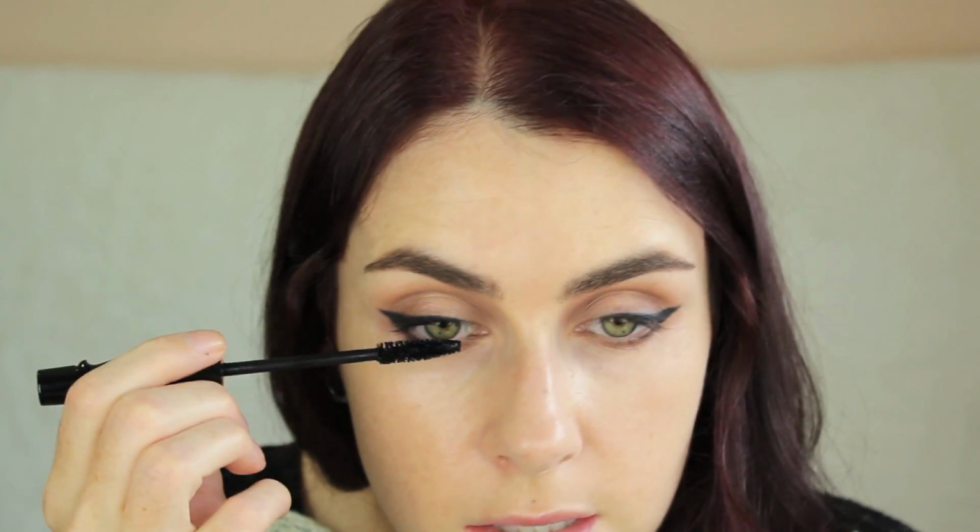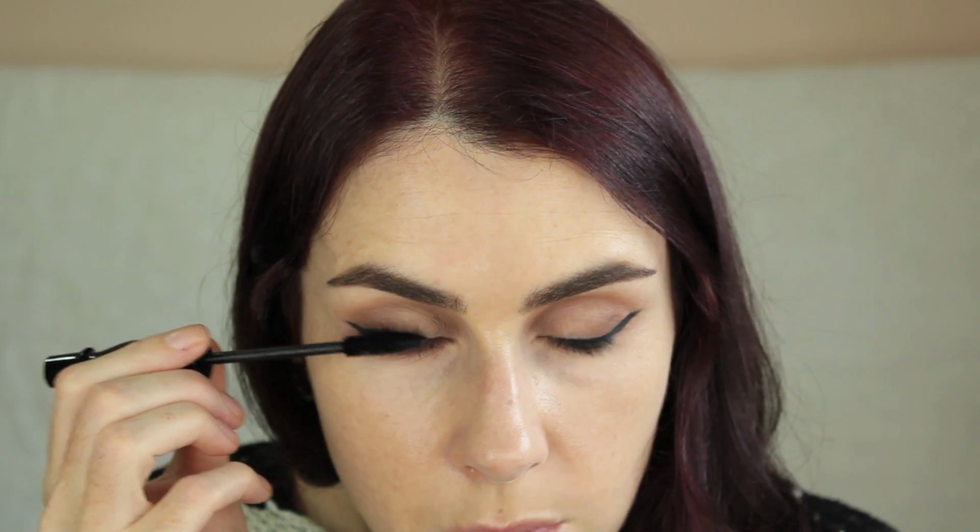So I'm going to use my False Lashes Extreme Black by MAC and coat top and bottom lashes. But I'm going to do it in a way that I support the eye shape, because Cara has quite a lovely almond shaped eye, so I'm going to pull the lashes out and mimic the kind of shape of that eyeliner as well. And just really work the mascara into the roots before pulling up.